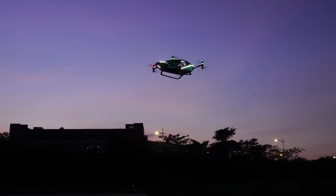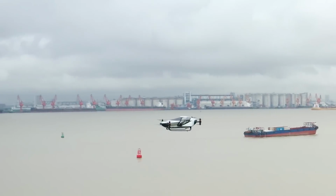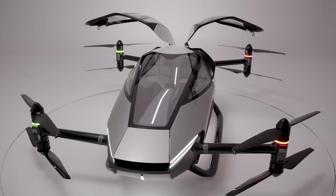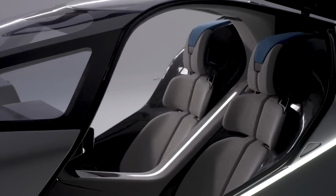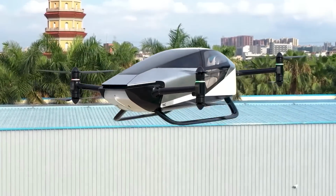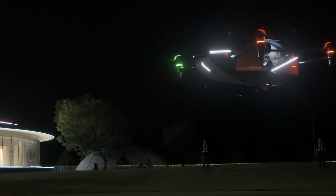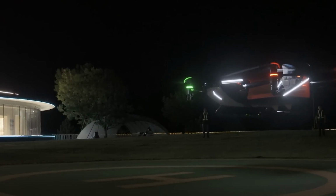Interestingly, the Chinese plan to sell this novelty in Europe as well. The head of the European Union Aviation Safety Agency noted that these vehicles would be useful as ambulances. However, there is a problem. All the legal details still have to be sorted out. What if 2 pilots collide? How would they handle such an accident?